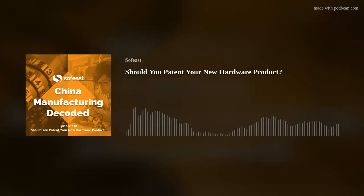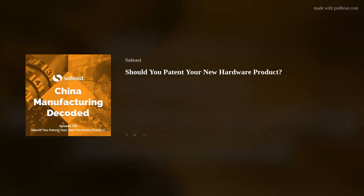Anybody, all your competitors, can access the patent documents and see the technical drawings and things. Oh, okay, this is how it works. This is what they say is unique. And then they can start to think, all right, how can I go around that? Or, what countries do the patents apply to, and where can we already make the same thing, but they're not protected, right?